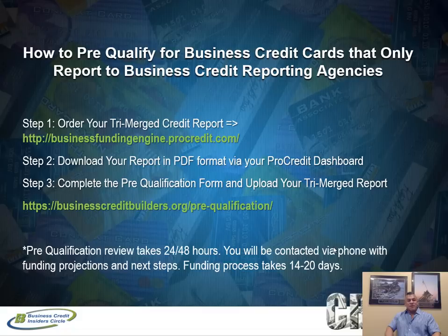Once you sign up for the businessfundingengine.pro credit service, it's $1 for, I think, 7 or 8 days, and then it's $29 a month for their service. It's a great service. It allows you to monitor credit, and they have all these other benefits. It's not something you have to have, but I encourage people to use it because you can always monitor where your credit's at. You can download your report in PDF format on the site. Just go to View Report, select the Download tab, select PDF, and then click Download.